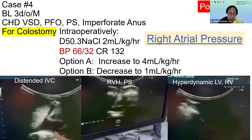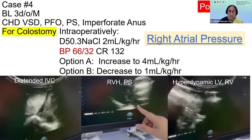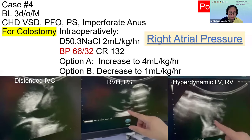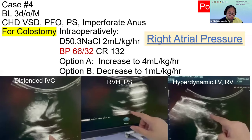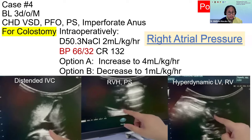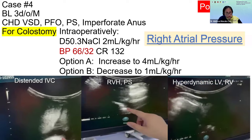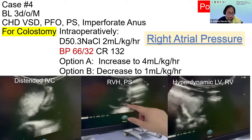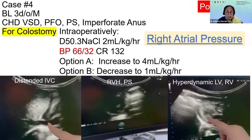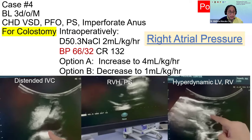So what I am seeing here is a dilated IVC, a pulmonary stenosis, and a hyperdynamic RVH pushing against it. So for poll question number 3, with a blood pressure of 66 over 32, would cardiac output increase by volume expansion? So should we do option A, increase to 4 ml per kilo per hour, or option B, decrease to 1 ml per kilo per hour?